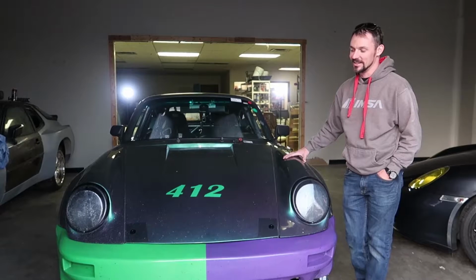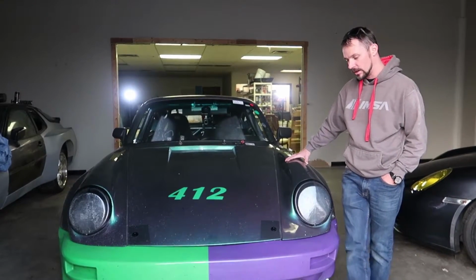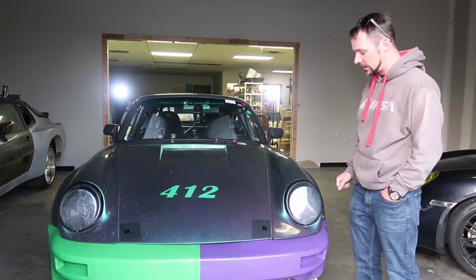So that's just the cold hard truth. I've not been a huge fan of the color, and I'm really looking forward to it being more of a classic look. That is Purple Haze, or the '87 911 that I own.